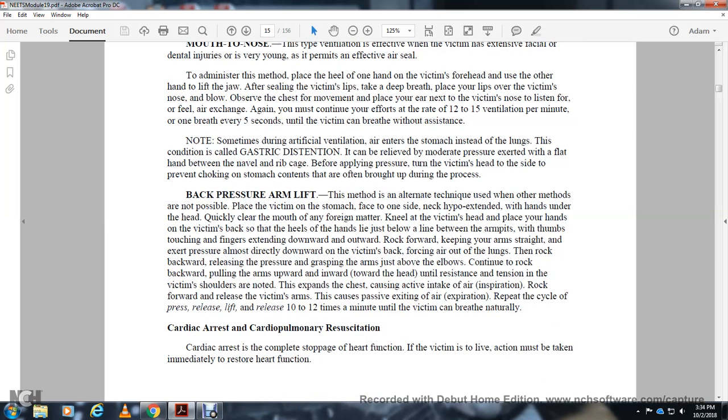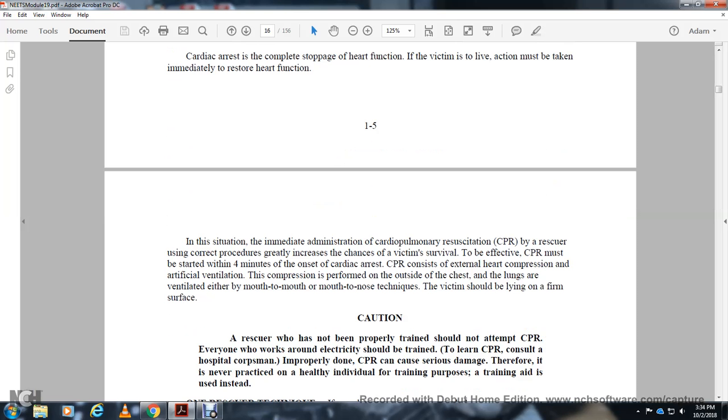Cardiac arrest and cardiopulmonary resuscitation. Cardiac arrest is a complete stop of heart function. If the victim is to stay alive, action must be taken immediately to restore heart function. In this situation, immediately administer cardiopulmonary resuscitation. The correct procedure increases the chance of the victim's survival. To be effective, CPR must be started as soon as possible after the cardiac arrest.